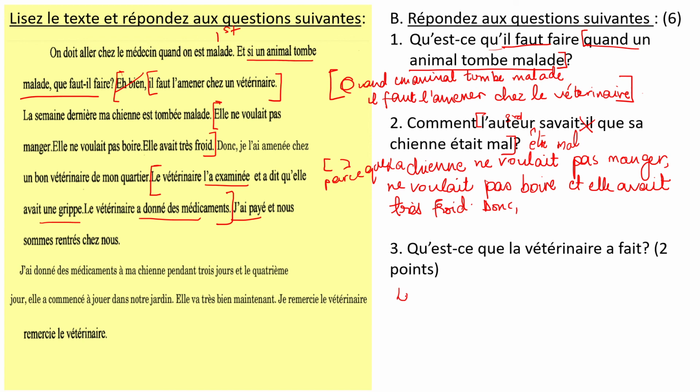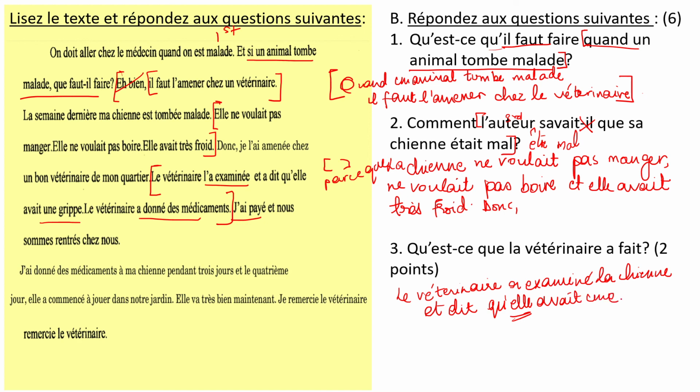So you can say le vétérinaire. Now here you cannot say l'a examiné because you don't know who the "l'" is here, so you'll have to say a examiné la chienne et dit. The second part will remain the same because now we know who the "elle" is, talking about the dog: qu'elle avait une grippe. Stick to 2 points. That's enough because you're asked specifically only for 2. And that is how you work on your second type of comprehension for your board exam. Hope you've understood. Thank you.